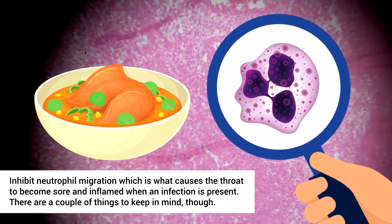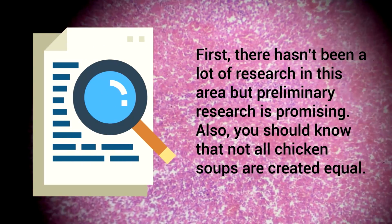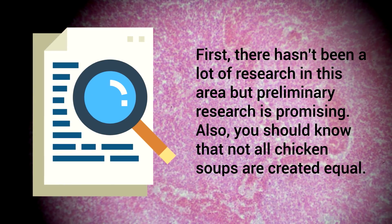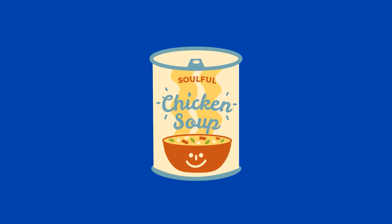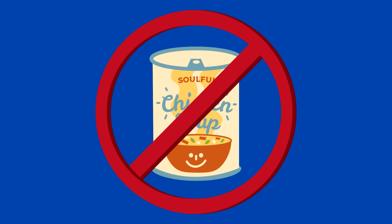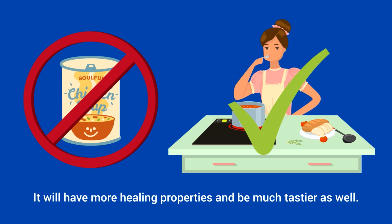There are a couple of things to keep in mind though. First, there hasn't been a lot of research in this area, but preliminary research is promising. Also, you should know that not all chicken soups are created equal. Some commercial soups didn't provide the same results in the study, so ditch the cans if possible. Instead, opt for a good old-fashioned homemade batch of chicken soup. It will have more healing properties and be much tastier as well.